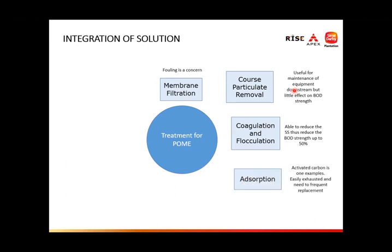The next one will be the adsorption process. For the adsorption process, you're going to have issues in terms of how you want to dispose of, for example, activated carbon, and it's easily exhausted. So you need to think about replacing it. So you have a continuous cost, as well as needing to think about how you want to dispose of it as scheduled waste.